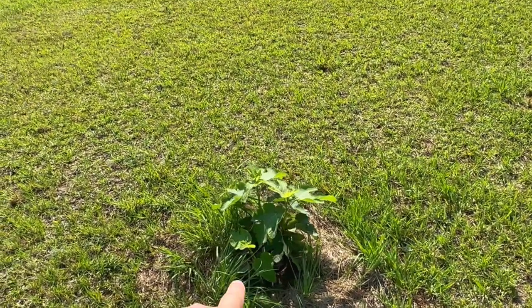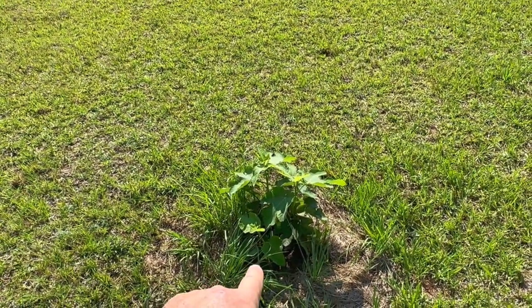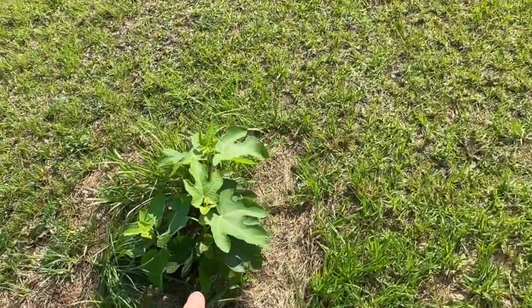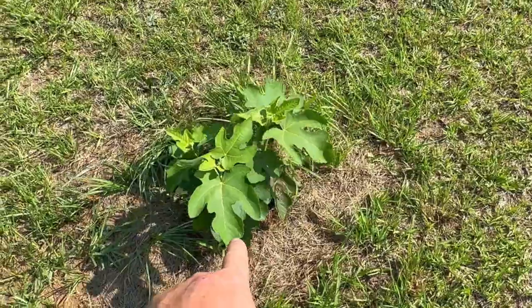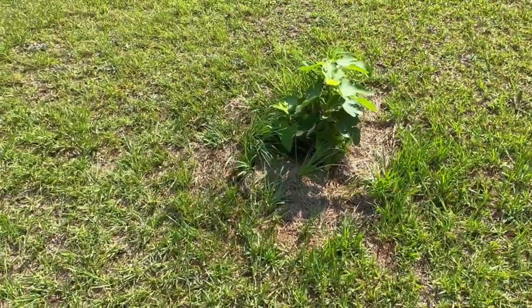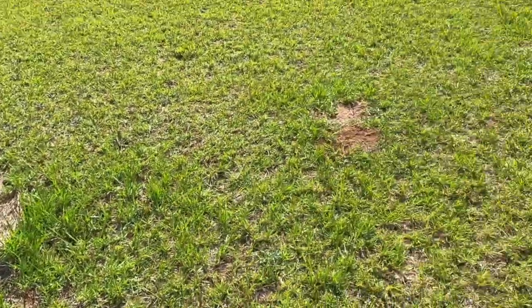He gave me one of the trees. And so there it is. It looks like a Mount Etna type based on the shape of the leaf. And we're going to see how it does for us. No idea. So curious.